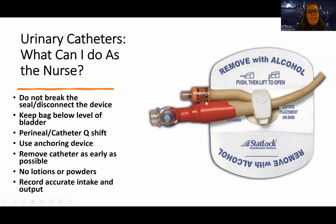An anchoring device like this, so we don't want any sort of tugging to happen with a urinary catheter. So we use a device like this. It's called a stat lock. It helps keep it in place. We want to remove the catheter as early as possible. If not, we of course want to be changing them out regularly if they do need a long-term Foley.